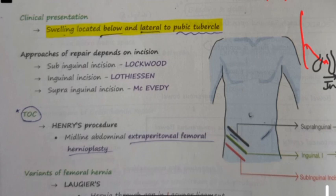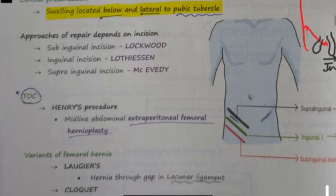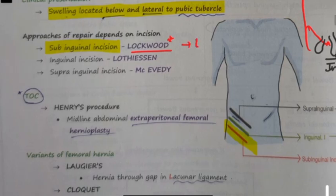So with a subinguinal incision we can approach femoral hernia. If the incision is below the inguinal canal or below the inguinal ligament, that is subinguinal approach, and it was performed by a scientist, and hence the name Lockwood subinguinal incision, or you can remember it by low Lockwood incision. Okay, low Lockwood incision. So this is the approach.